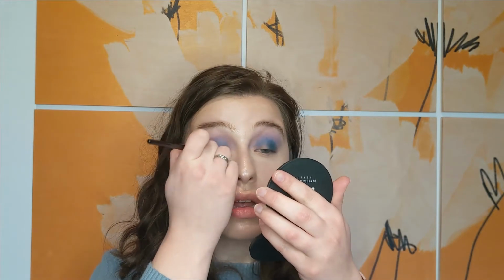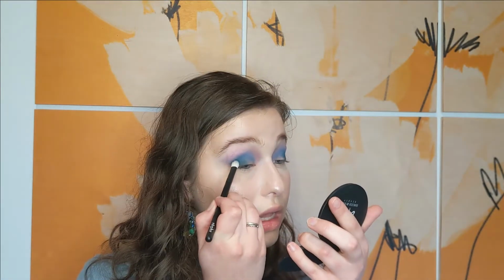Let's go back into my Rephr number 15 to blend. I'm not sure if I really like how this is blending. It seems kind of patchy. So I'm gonna go back into that darker shade and just try to make sure my outer corner isn't patchy. Okay, that doesn't look terrible. I'm not mad at it.